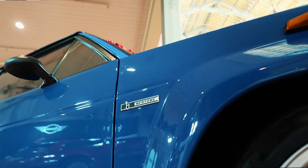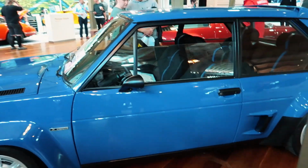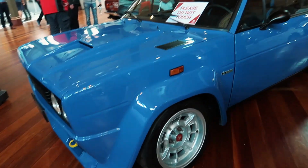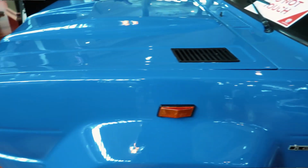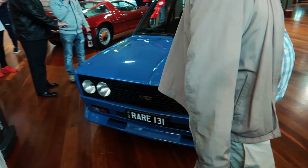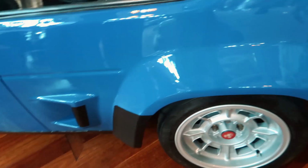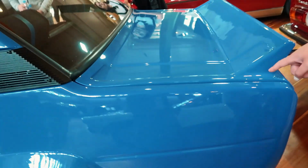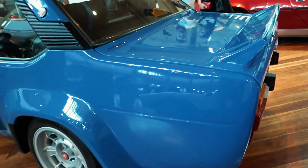So basically, if you're into rallying, this is where Fiat dominated the World Rally Championships in this day and age. This one is the 131 Abarth. Seeing it in person, it's very big, actually. Bigger than I expected it to be. Wide. You can see all your spoilers, all your intakes, the box flares, very nice, everything all integrated. Molded into the actual rear hood there. Very cool. And dual exit exhaust.